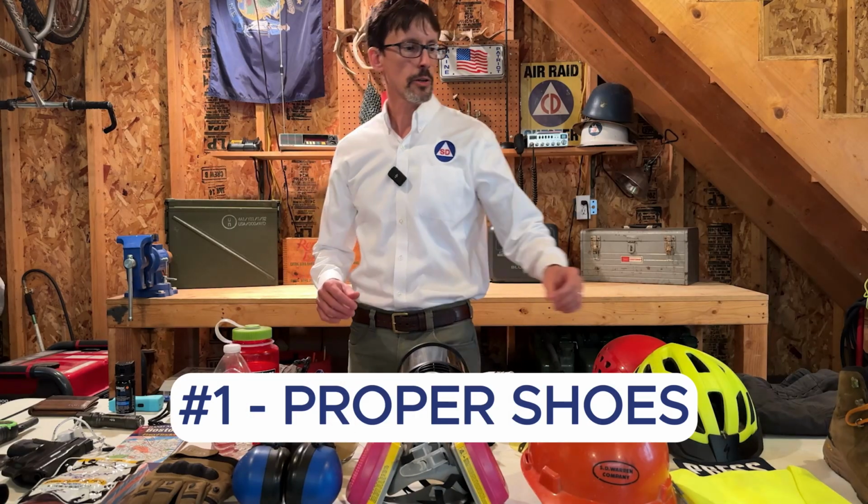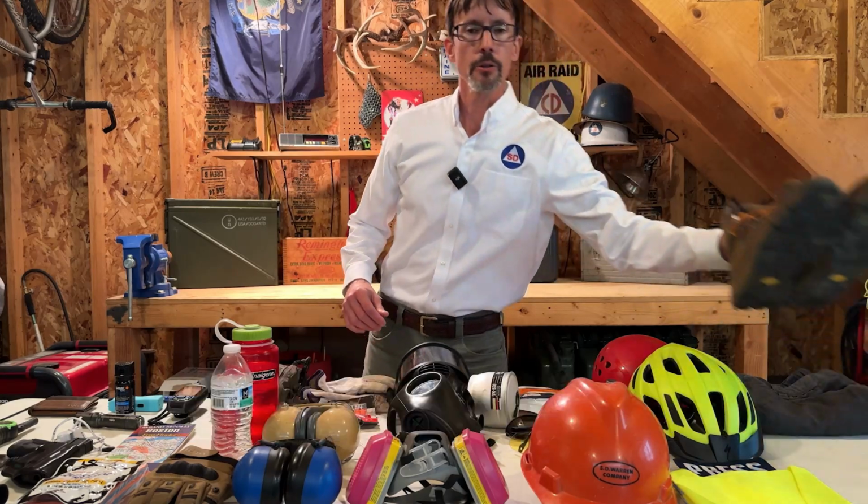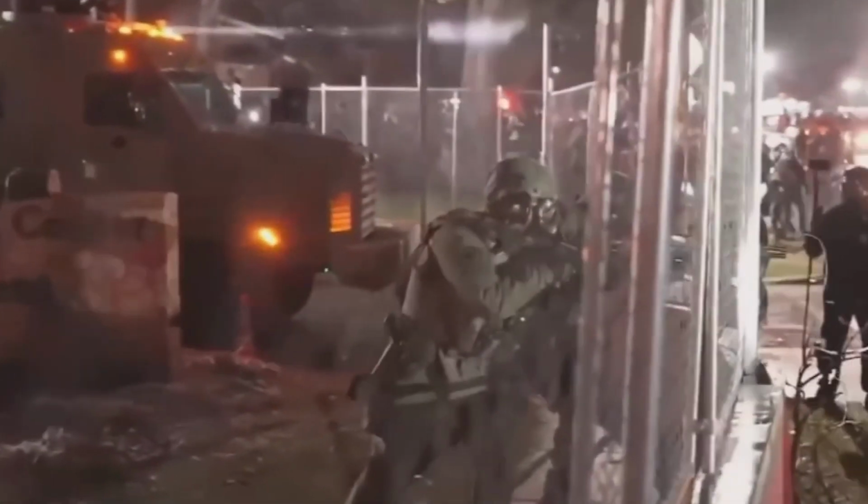Now we're going to start off with your feet, because in a riot or urban unrest situation, as I mentioned, things on the ground can change quite quickly, and you need to be fast on your feet. However, you don't necessarily want sneakers. You need to protect your feet as well, because there's going to be a lot of debris. Things can be slippery. Think of water cannons, or Molotov cocktails can even be thrown. You basically want to protect your feet while also being agile.